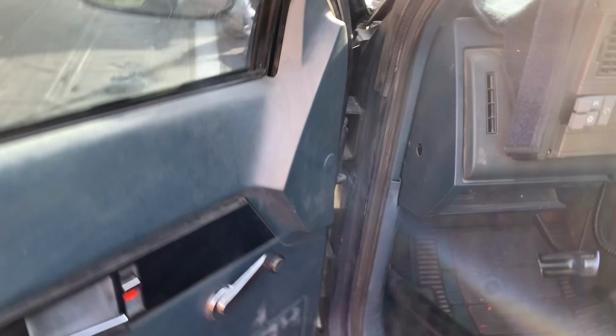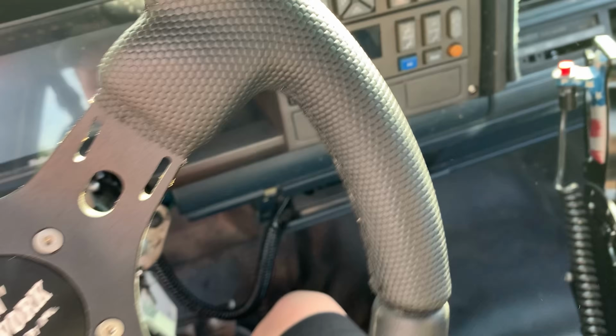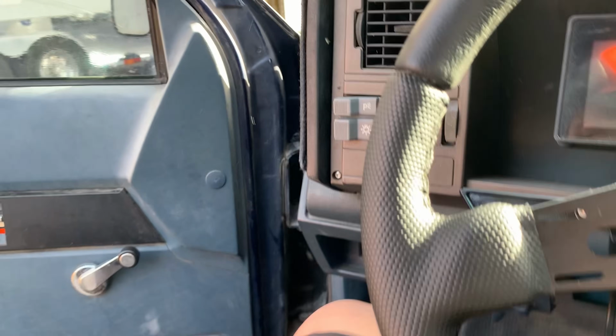So we got us a seat cushion now. See how high we are in here. We're getting feet for the seat belts. Woo, now we're up here. Better. Let me drop that a couple more times.